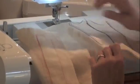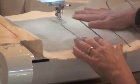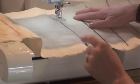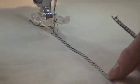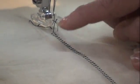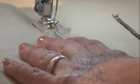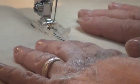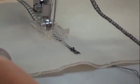Now to make the decorative part of it, we just flip it over and we do the same thing, and our needles are riding on between, so the stitching that's facing up right now is in between the two needles. Okay, so we lower, position that. Okay, and we just stitch down with that in between. Okay, and that's all it is.